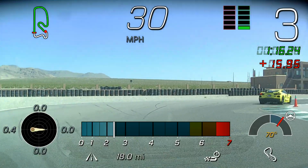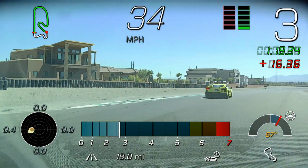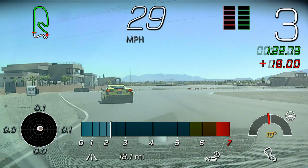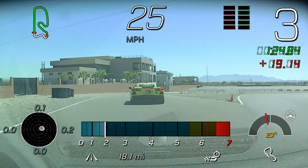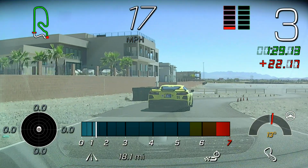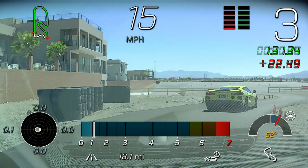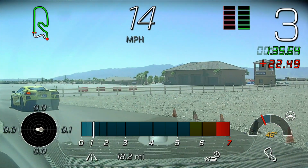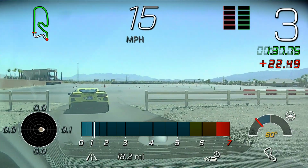I don't want you to confuse getting back to the throttle aggressively with getting back to the throttle sooner. We still have to be patient with the throttle, but when you do go to the throttle, you can be a little bit more decisive. You can roll into it a little bit more aggressively. All right, guys, good job.